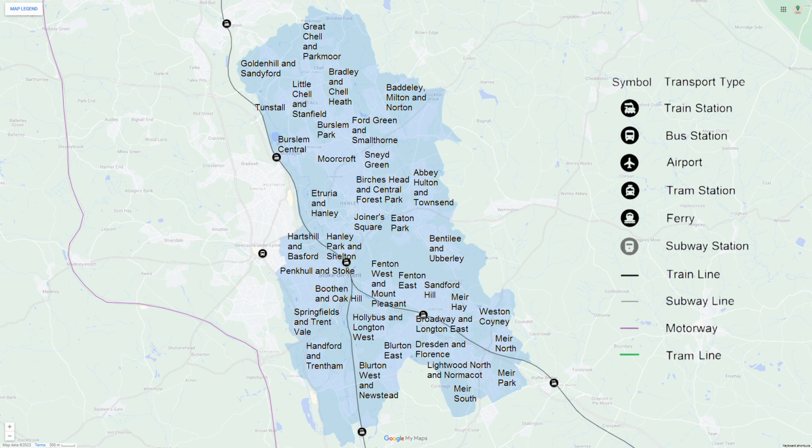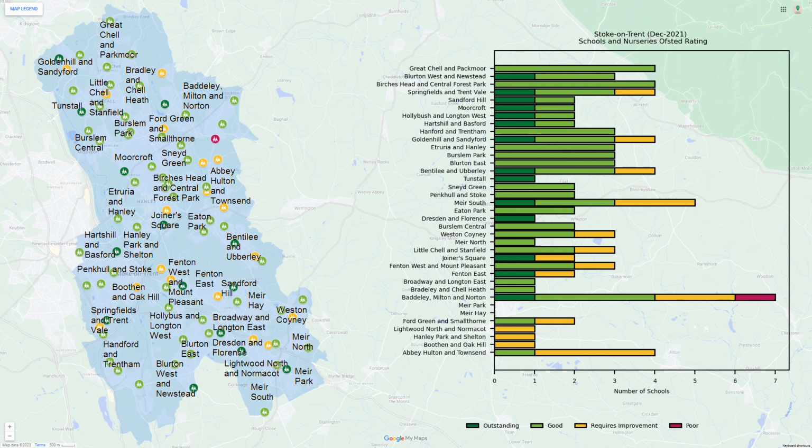This is a map of the main transport routes in Stoke. There are multiple train lines which pass through the city, and the M6 motorway passes to the west of the city. These are the Ofsted ratings for schools in Stoke. There are good schools throughout the town and only a few poor performing schools.